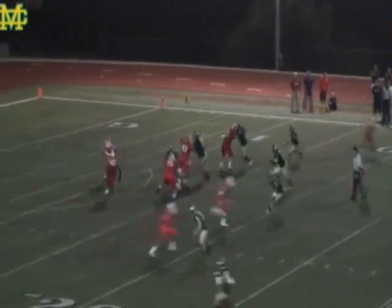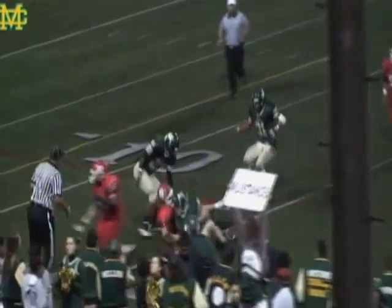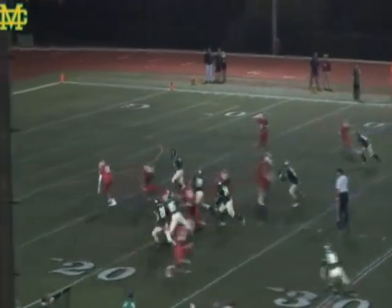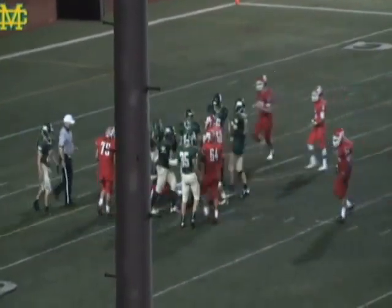Shotgun, Redondo rolling right. It's a QB keeper. Mustangs step up and throw him down. Mills and Shapiro. Shotgun for Redondo. It's a high snap. Oh, and he falls on it.